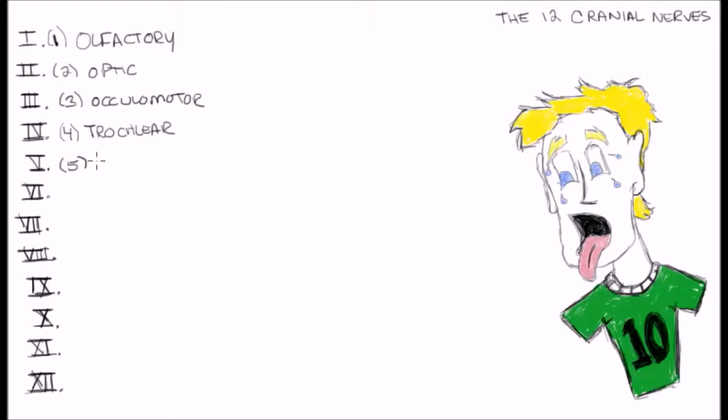Number 5 is the trigeminal. Number 6 is the abducens. Number 7 is the facial nerve. Oops. That should be a number 7, not an F. Number 7 is the facial nerve.